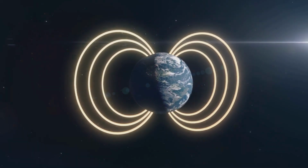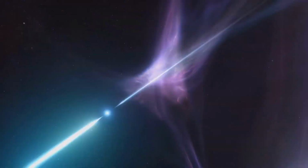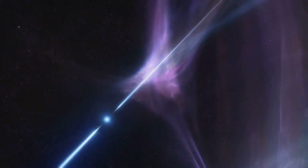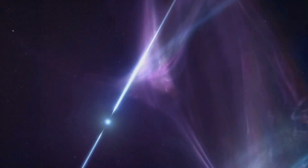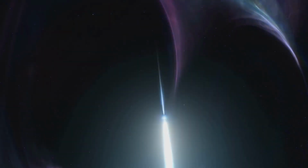Imagine it as a giant donut of high-energy particles wrapped around Earth, not one but two rings of electrified gas or plasma held in place by our planet's magnetic field. These invisible rings, caught between the Earth and the cosmos, are teeming with charged particles. These particles, primarily electrons and protons, are trapped by the Earth's magnetic field, creating a dynamic and lively radiation environment.